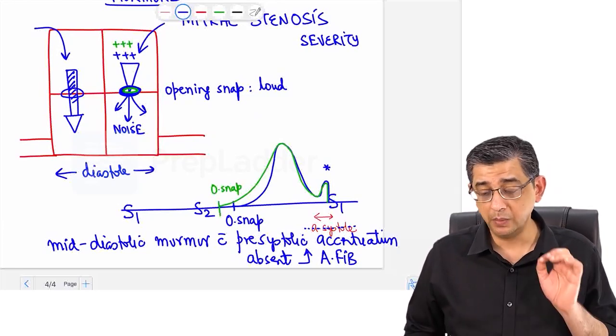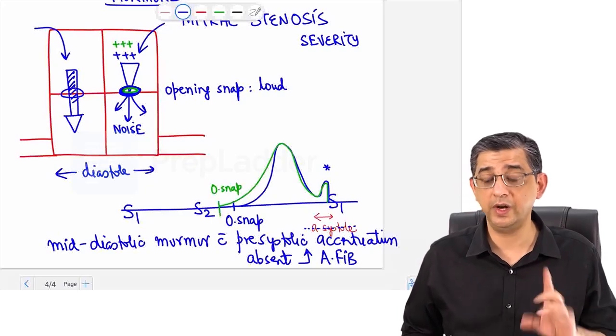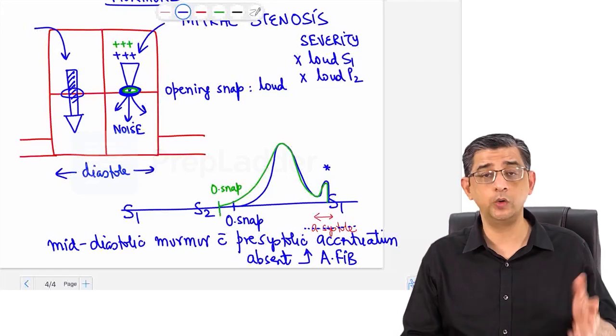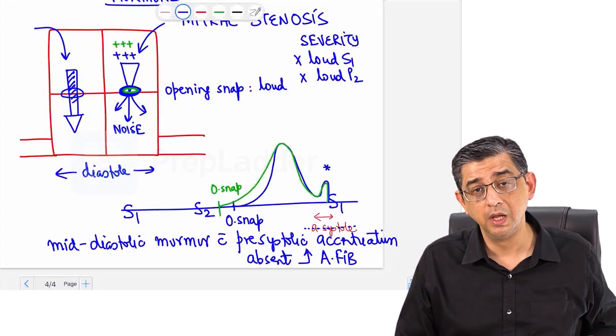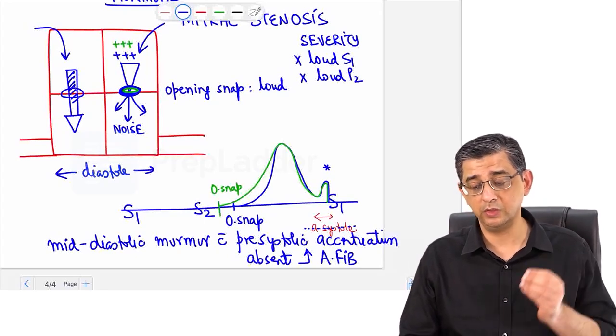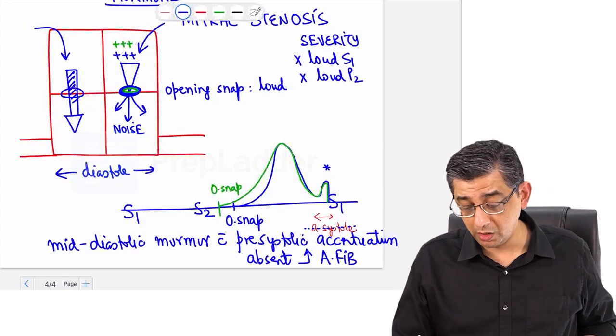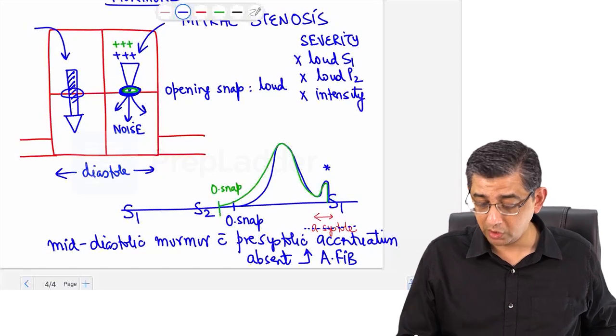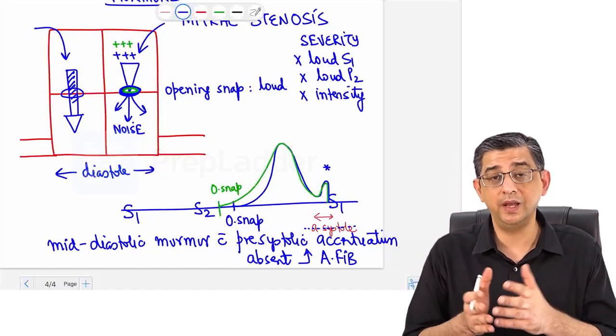If he says, what is the main determinant of the severity of mitral stenosis, do not answer it as loud S1. Do not answer this as loud P2. That's the common error that most people make. I agree, loud P2 is suggestive of pulmonary artery hypertension, but do not answer it as loud S1 or loud P2. Do not even answer as the intensity of the murmur. Mark my words, it is not the loudness of the murmur, it is the length of the murmur.